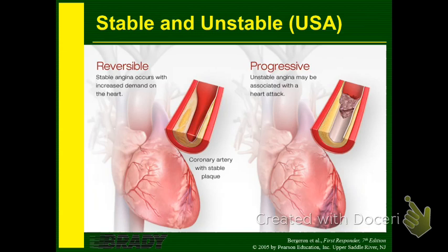Pain goes away or they go in and rest. Maybe they don't want to take the nitro, so they'll go out and they'll cut the grass for a little bit, start having some chest pain, they'll come in, they'll rest and the pain will go away. Very stable, predictable. You won't see those guys. You should see these guys. When it becomes unstable, that could lead into a heart attack.